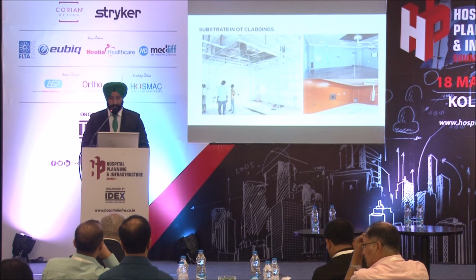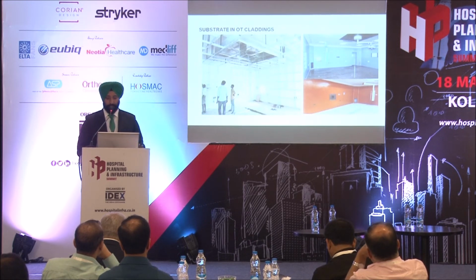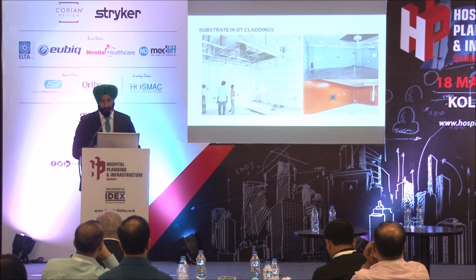This is something that we do, just giving you a glimpse of how we do it in the OT. So there is a substructure which is done with aluminum framing. And on the right-hand side, you see these two pictures, majorly one from T.T. Bird Hospital, Tirupati, and the other one is Vijayawada Cancer Institute.